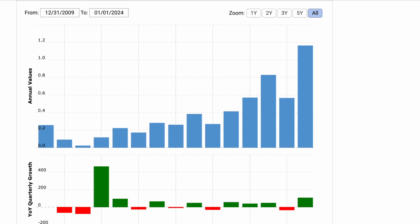But the nice thing is, this is Icon's cash flow from operations, and we can see that it has been on the rise. So this is annual. We can see that their cash flow from operations has this really strong upward trajectory.